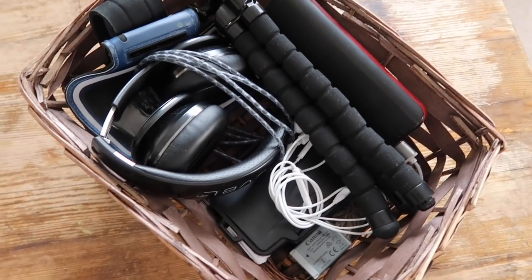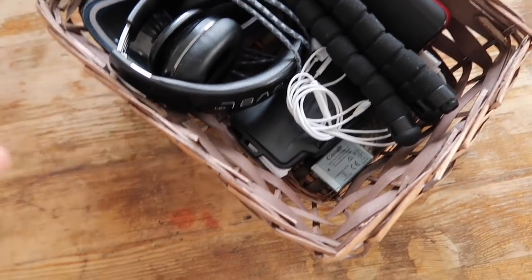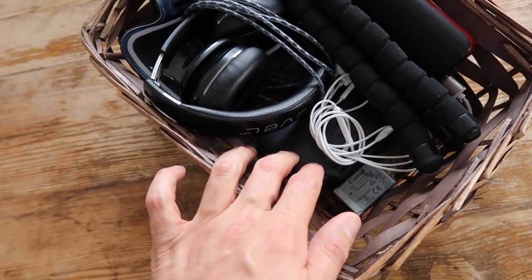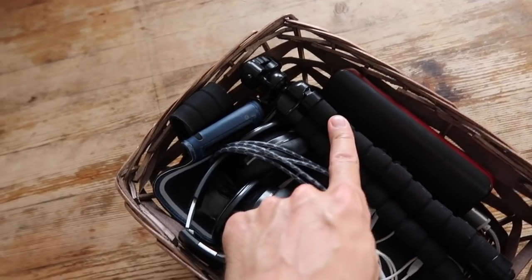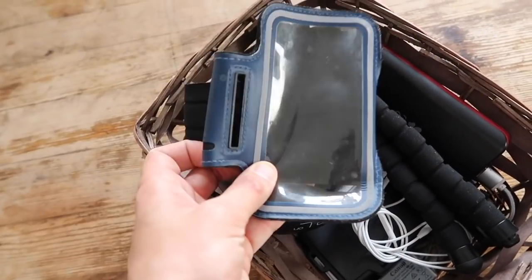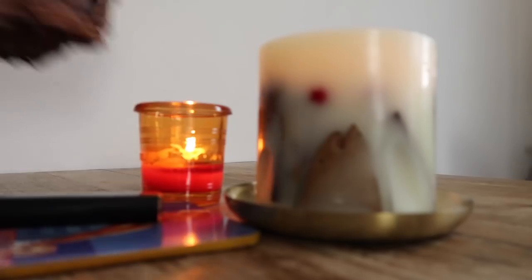So I call this basket my things that I can never find when I need them basket. So I've got my spare battery, memory cards holder, charger. This is like a mini tripod for vlogging, and also my running armband. That is a classic that always goes missing, along with my headphones.